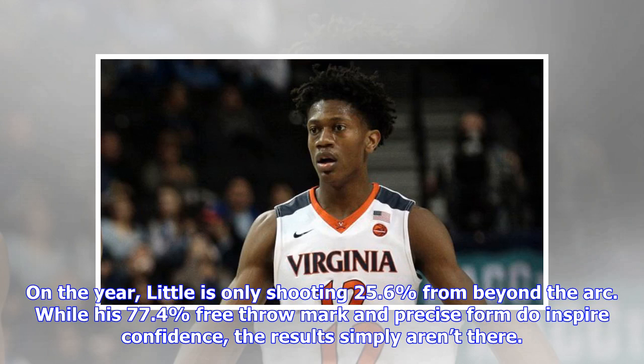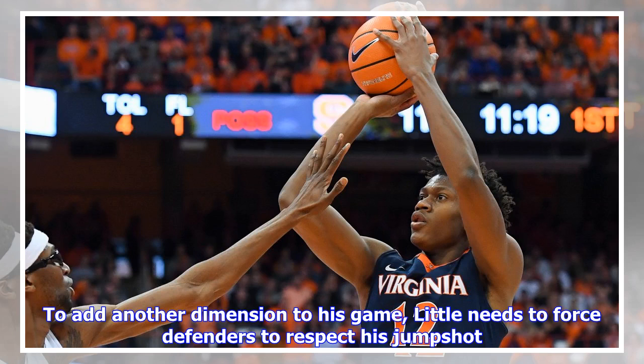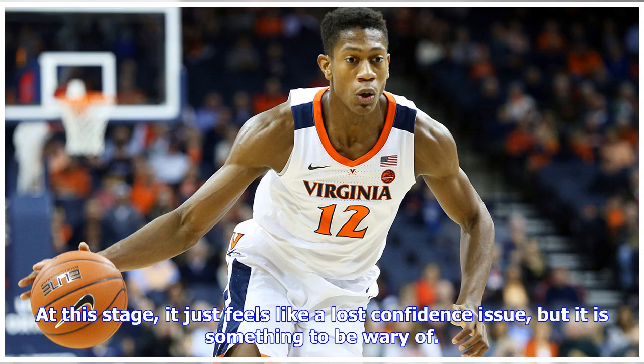On the year, Little is only shooting 25.6% from beyond the arc. While his 77.4% free throw mark and precise form do inspire confidence, the results simply aren't there. To add another dimension to his game, Little needs to force defenders to respect his jump shot. At this stage, it just feels like a lost confidence issue, but it is something to be wary of.